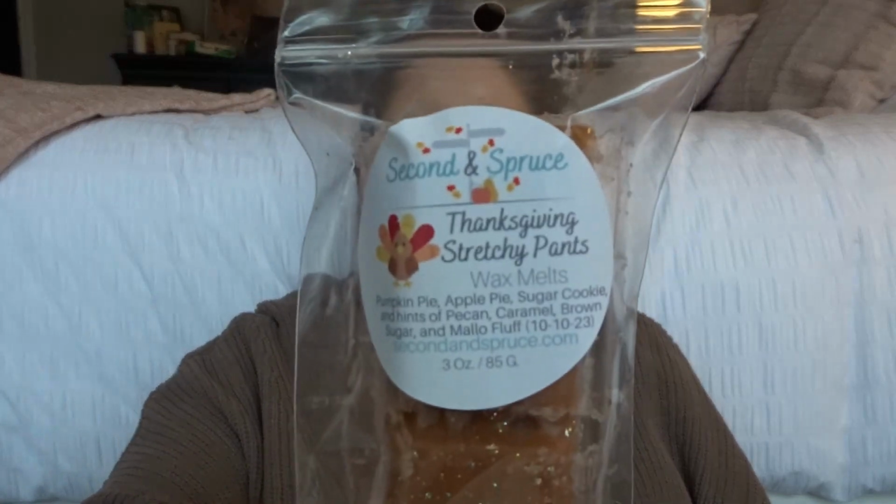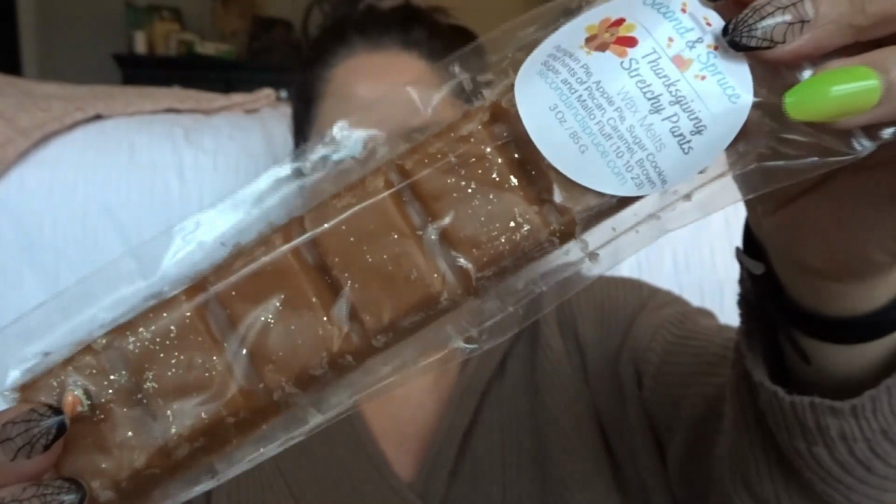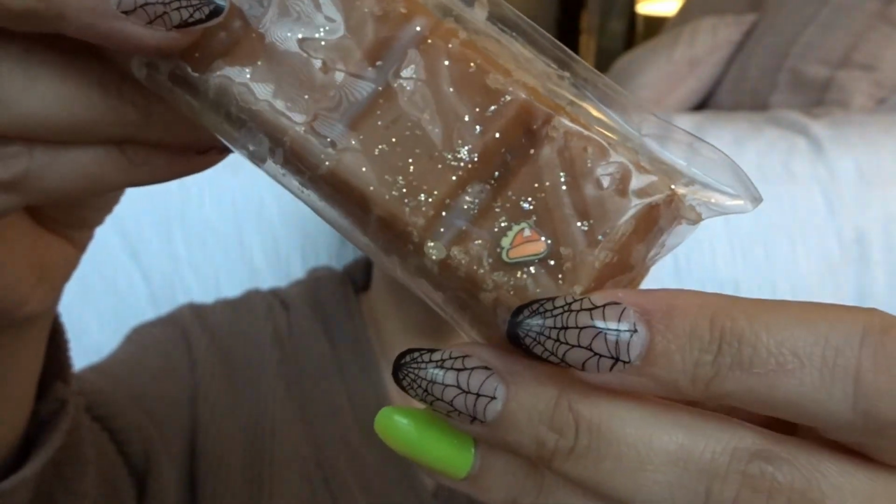And then the very last one here is Thanksgiving Stretchy Pants. This is pumpkin pie, apple pie, sugar cookies, and hints of pecan, caramel, brown sugar, and mallow fluff. So pumpkin and apple pie and some marshmallow and stuff. Oh, what's at the bottom here? Is that a little Santa hat? Okay. Do you see that? Is that a Santa hat? Candy corn? Why are my eyes so bad? Anyhow, that's super cute.